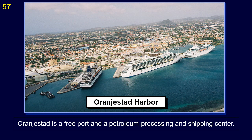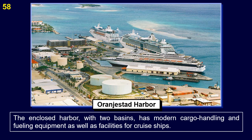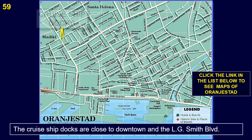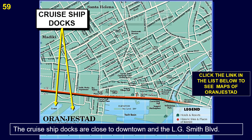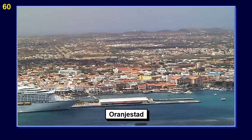Oranjestad is a free port and a petroleum processing and shipping center. The enclosed harbor, with two basins, has modern cargo handling and fueling equipment as well as facilities for cruise ships. The cruise ship docks are close to downtown and the L.G. Smith Boulevard. This is a view of Oranjestad.